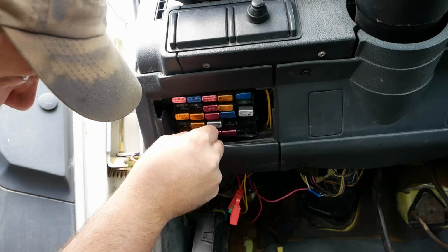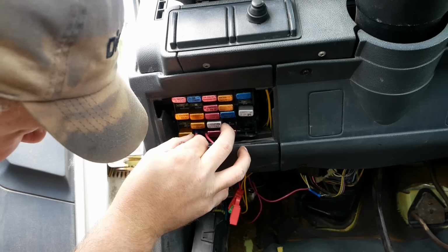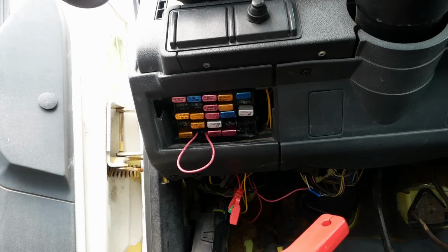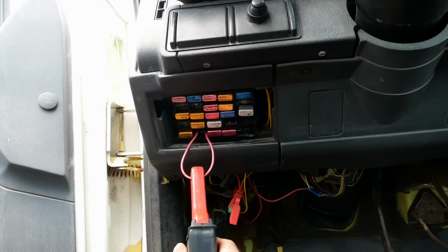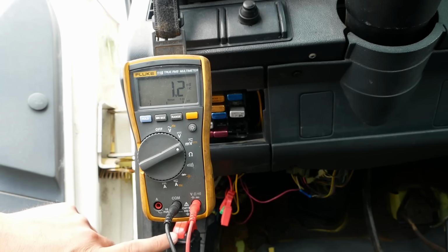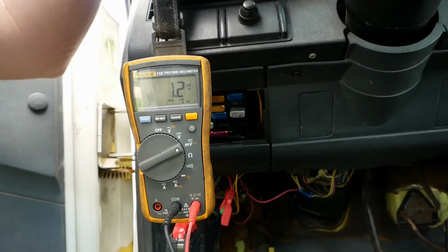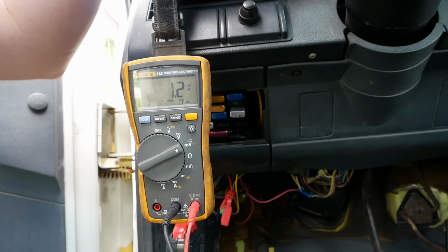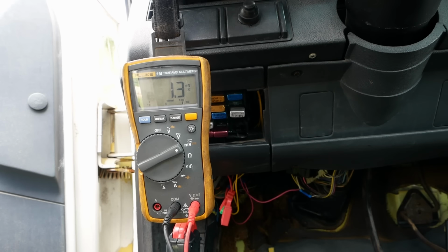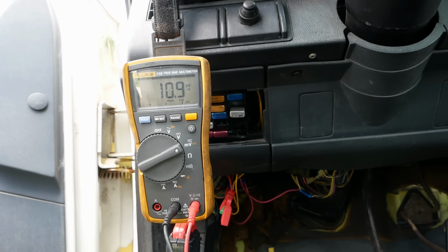Alright, don't try this at home. We're just going to put a jumper wire in there with no fused protection. Danger is my middle name. And we'll set up an amp clamp. Okay, the way this works is every millivolt on the meter is 100 milliamps on the amp clamp. Okay, that's interesting. So that's not bad. 2.5 amps down to about an amp.